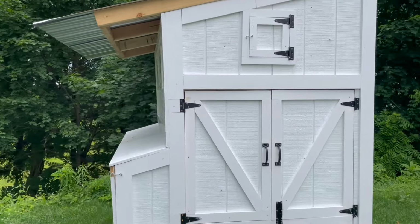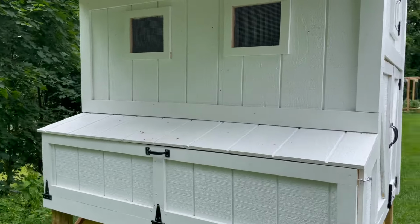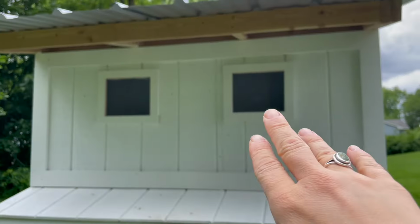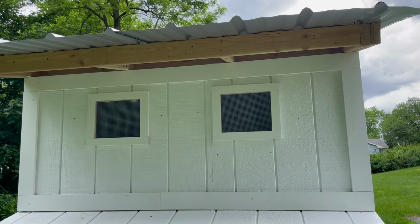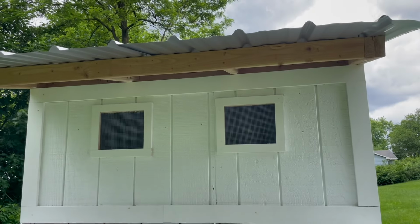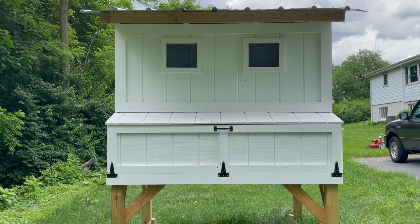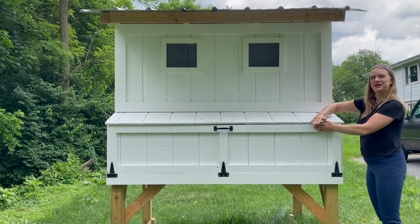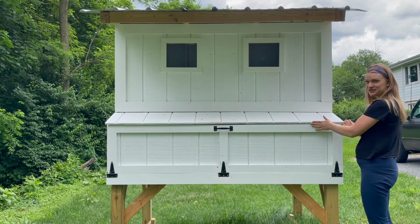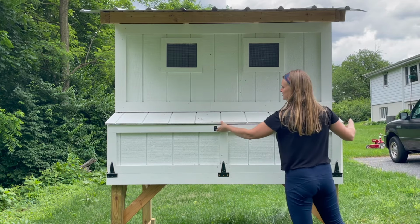Coming around to this side, we have the nesting boxes. Here we've got 2 more chicken wire windows. We don't need any doors on those. There's a lot of overhang here, and we just generally don't get rains going that direction. Here's the nesting box. A typical nesting box opens upwards right here, but one of the things we liked about this design is that this is the door for the nesting boxes.